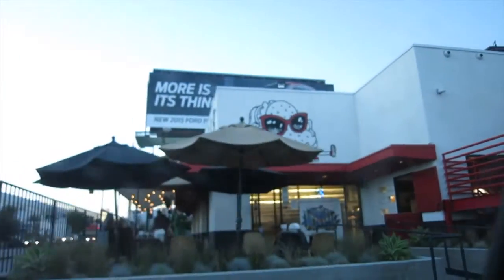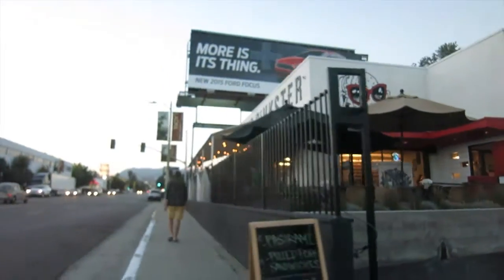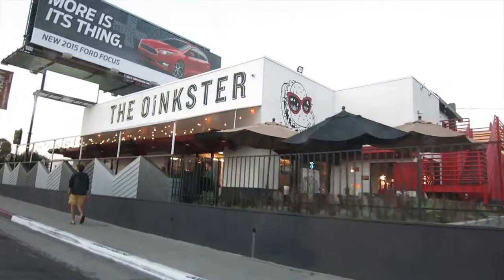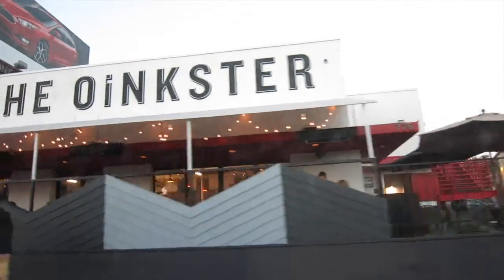Anyways. This place was very delicious. I keep forgetting what it's called. What is it called? The Oinkster. The Oinkster. It was delicious. Actually, it had a little kick to it. It was a little spicy, and I cannot handle spicy, but the little kick was fine.